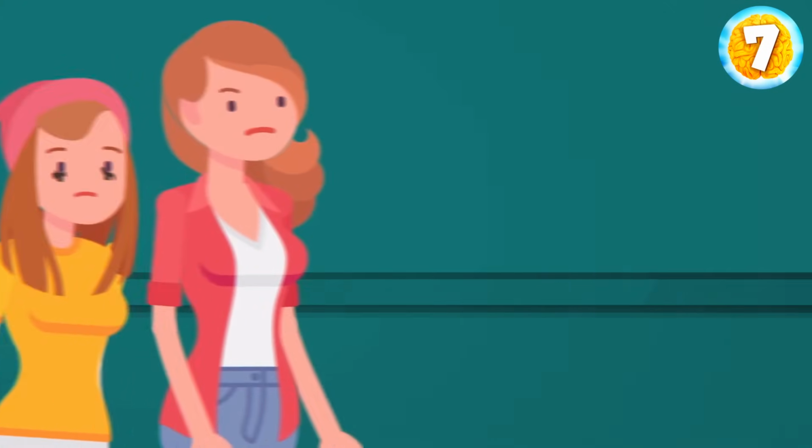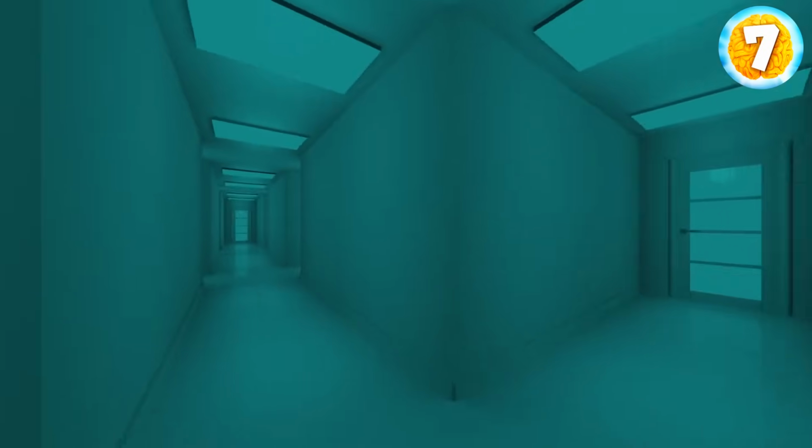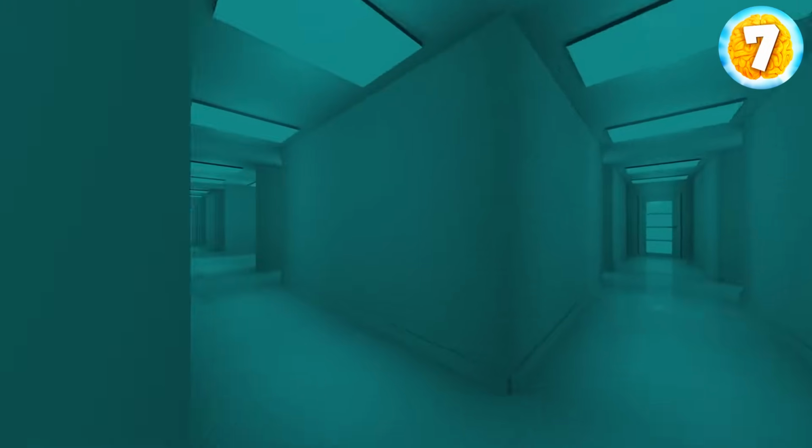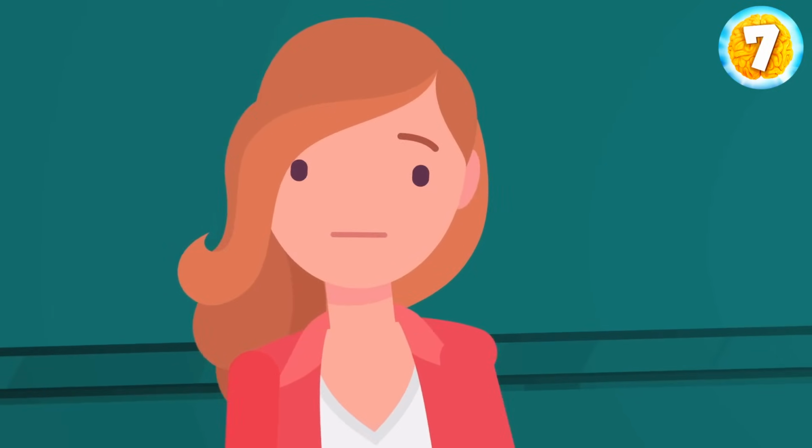Now you have to find the exit, and you have no idea where to go. You randomly take turns, and in the end, you get lost in the building's labyrinth. After half an hour of wandering around, you realize that you've been going around in circles. You admit that you're lost and can't find a way out.